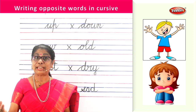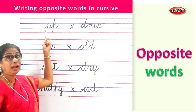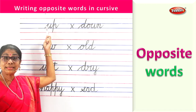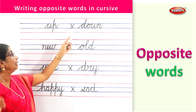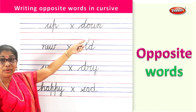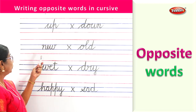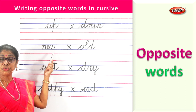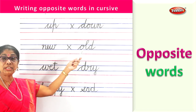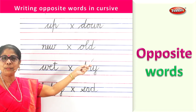Let's look at the four sets of opposites that we have written. Up. The ceiling fan is up. Up, up, and the baby is playing down here. D-O-W-N, down. New, you get a new pair of shoes. N-E-W, new. Opposite, old. So you give away the old ones to someone.